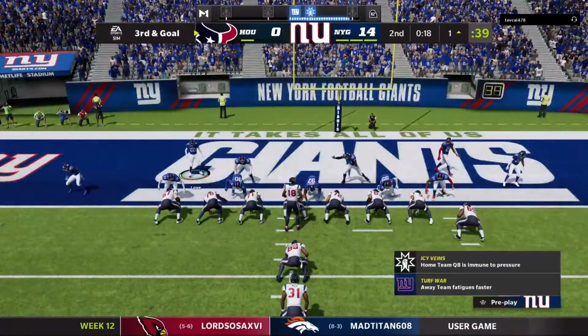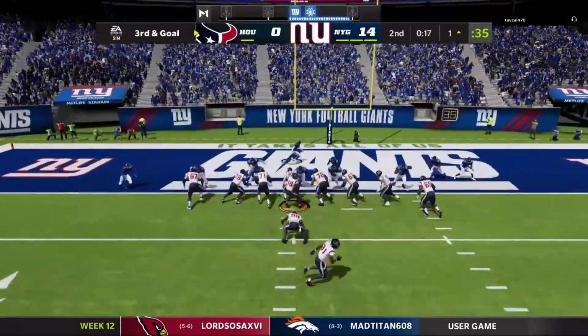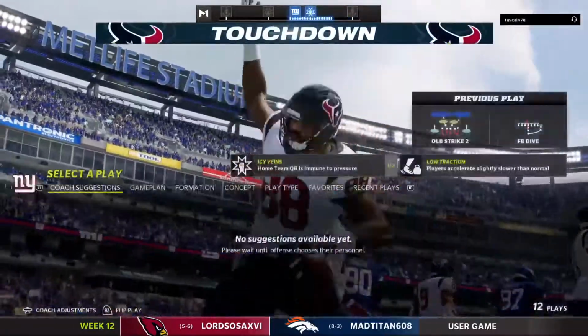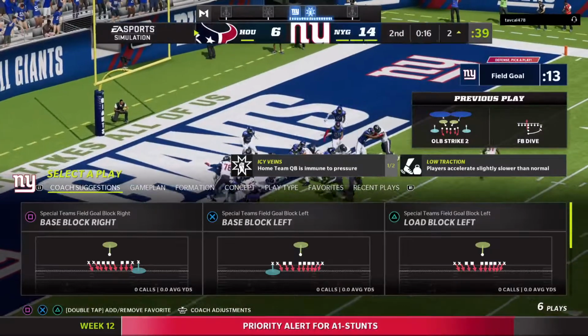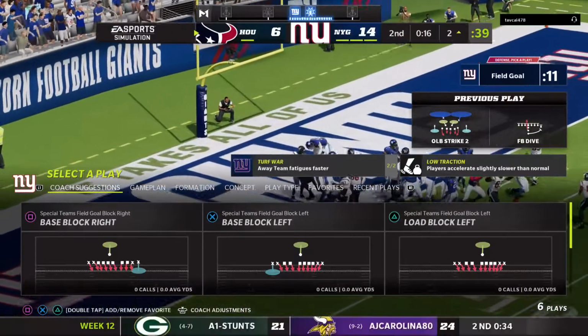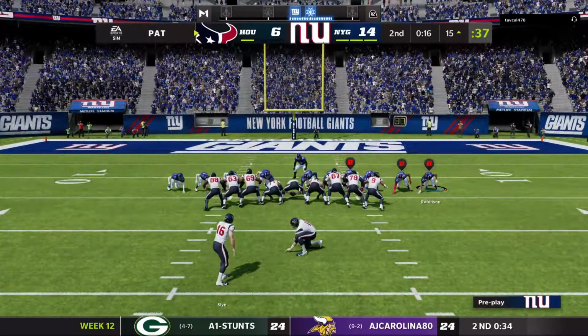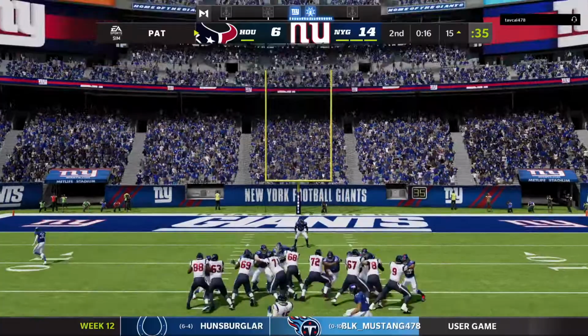This is 3rd and goal. As Giants defense, they have withstood the test thus far. They're going to run this with a tight end. And he'll take this one in for a Texans touchdown. Jordan Akins, as the first half is winding down. And the Texans are on the board here in the final seconds of the first half.